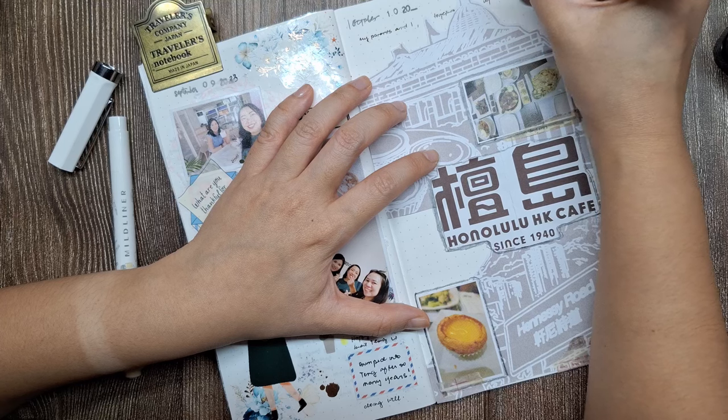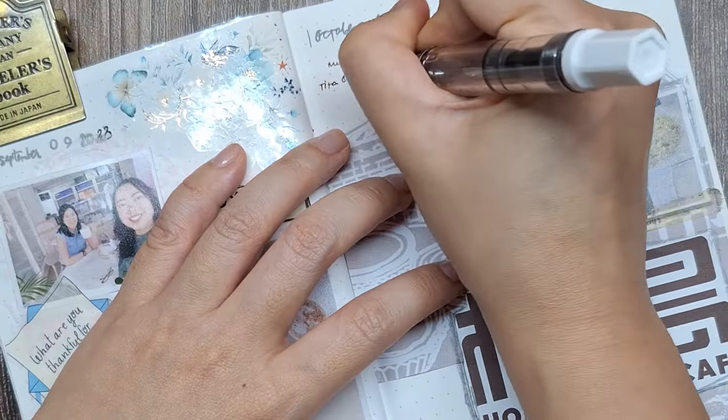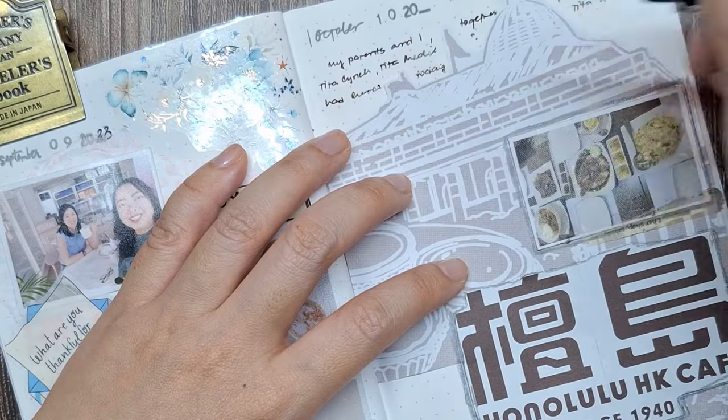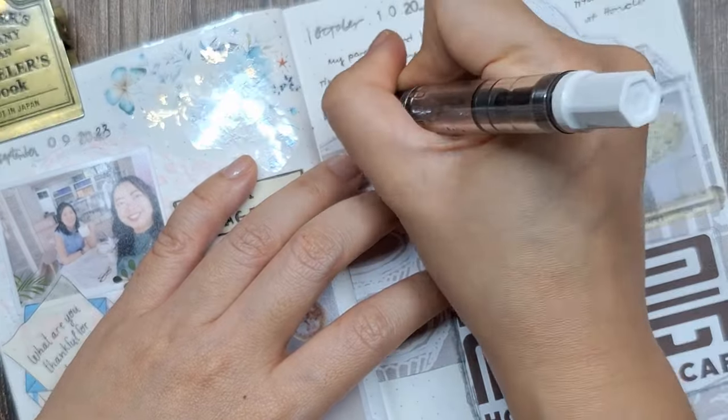Now, using a fountain pen, I'm writing about the highlights of our meal, who I was with, what we ordered from the menu, and our overall experience.